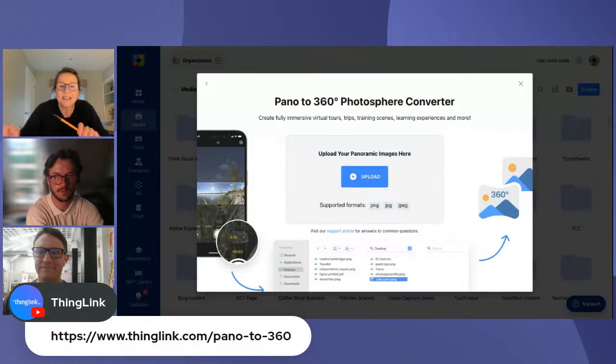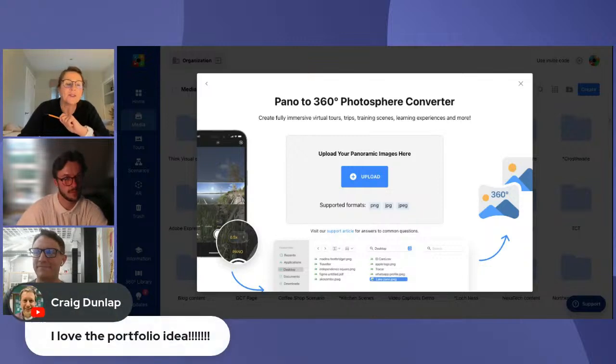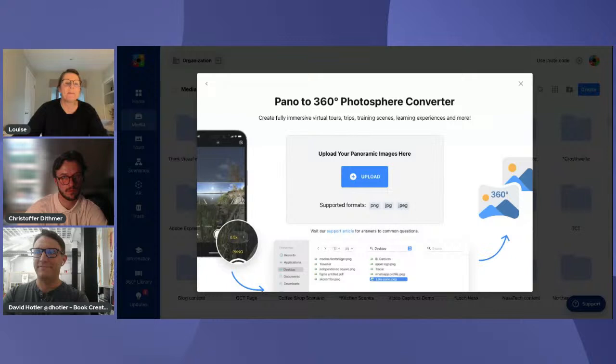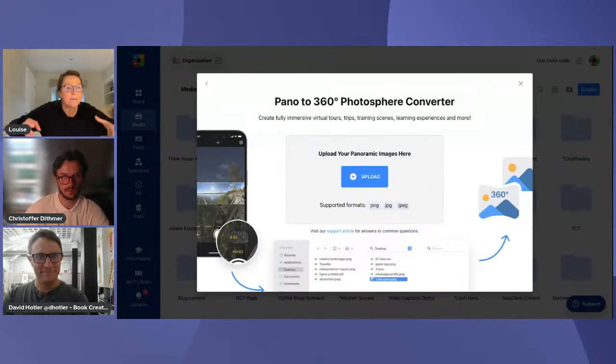And I did see somebody in the chat there, and that was Craig Dunlap. And Craig was saying he loved the portfolio idea, but I know that Craig has been making 360 images inside of STEM projects like shoebox projects and dioramas, and turning them into a 360 image from inside your shoebox or your project. So imagine that being pulled into Book Creator. So not only have you got your portfolio, which is all about me, it can be all about your favorite things that you've made as well. And I think that's just a lovely idea.